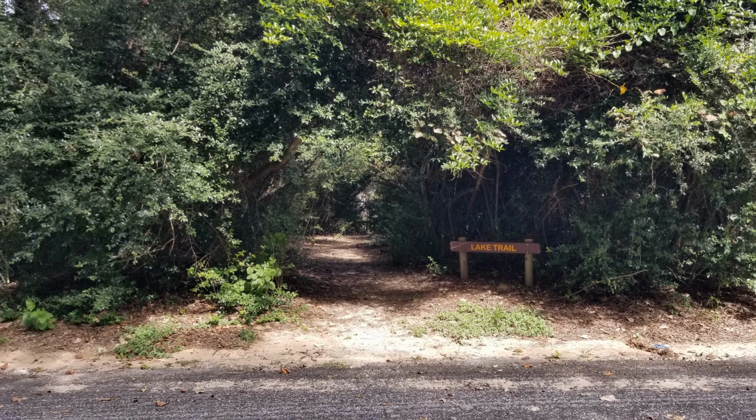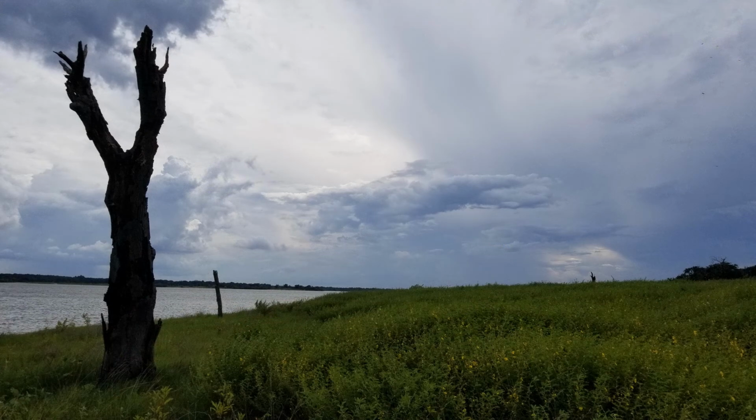This lake trail was just to the left of my site, so it's between me and the next site over. So you've actually got quite a bit of buffer between you and the next site going toward the left. And this little hill out here was covered with these partridge peas, and there were little honeybees all over the place, so you could just hear a constant buzz.